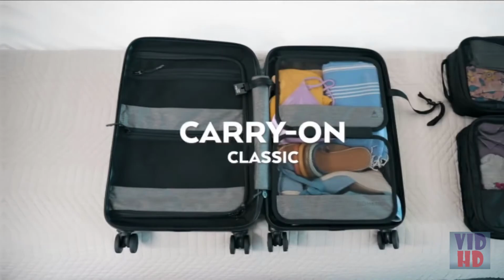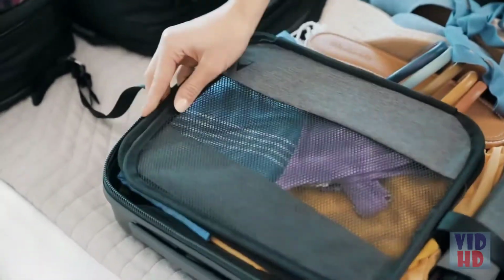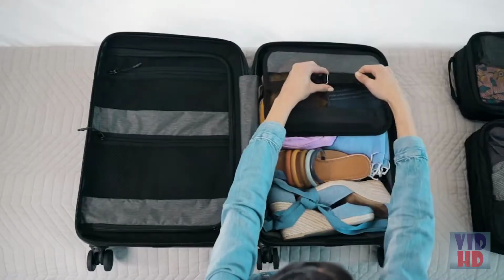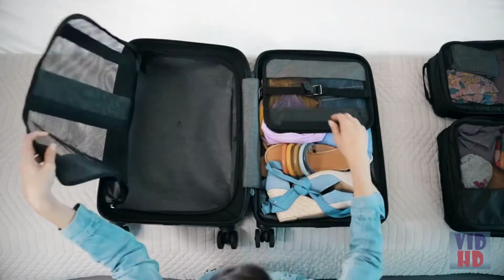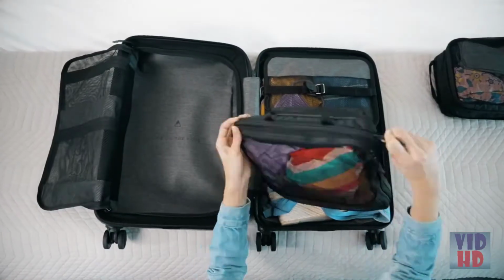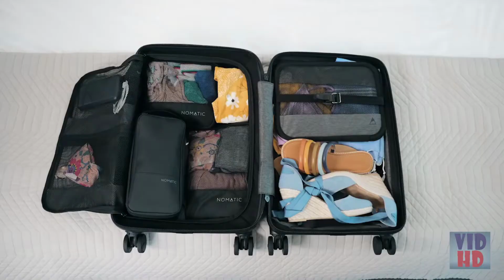For those who need even more space, we recommend the Carryon Classic. With the Carryon Classic, we took organization to the next level. You get the same great compression with twice the space in the main compartment. To help you maximize the additional space, we've included one large and one medium compression packing cube designed to fit perfectly and allow you to pack even more.